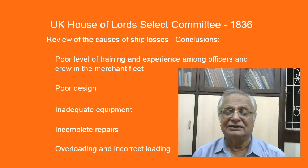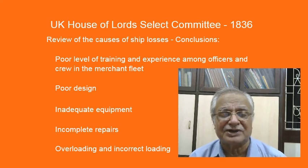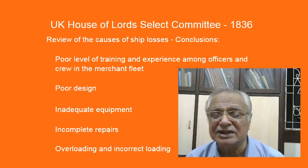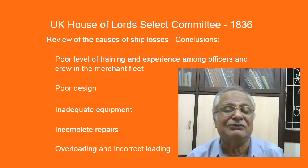On incorrect loading: if I am not checking the moisture level, etc., in a dry bulk consignment, the chances of liquefaction are much higher. If I am not taking care of a cargo prone to spontaneous combustion, there can be a problem. The liquefaction can lead to a stability problem. Of course, overloading is not possible nowadays.